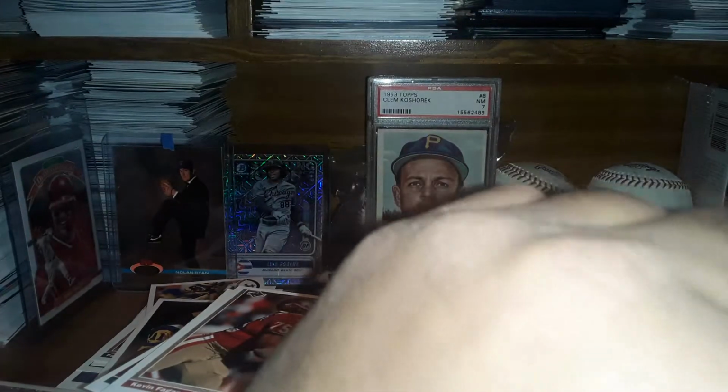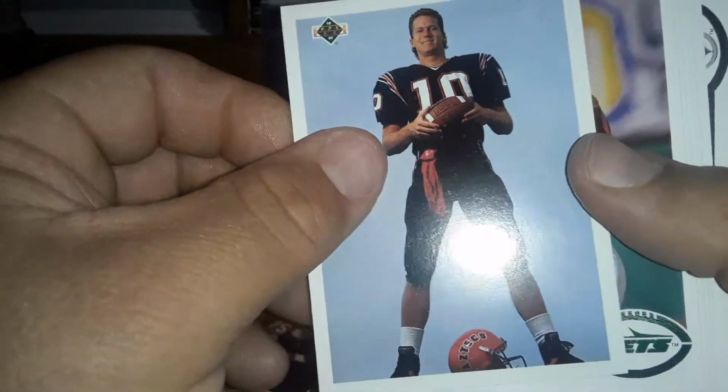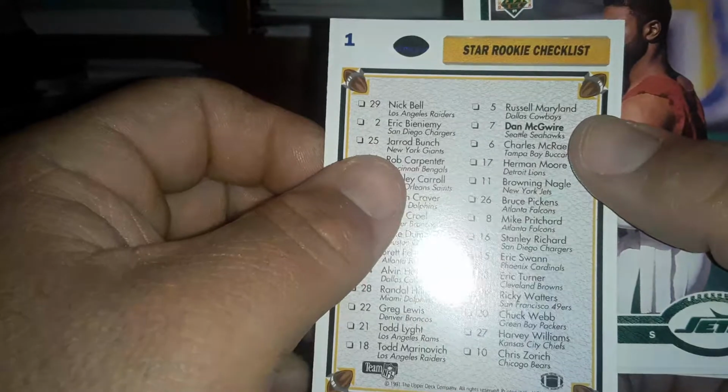One's a Redskin, the other's a Ram. And yes, I did say Redskin, because they will always be known as the Redskins. Okay, this is a small pack here. Dan McGuire. This is a star rookie checklist.